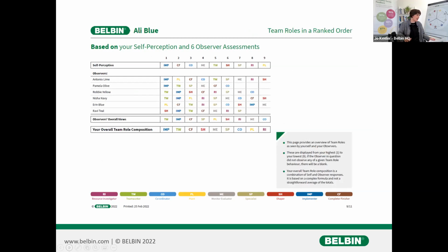And here, now towards the back of the report, what you can then look at is you can really analyze each observer. When it comes to self-awareness, understanding how others are seeing you, this is really important. This page is saying this is your self-perception from 1 to 9. Then these are each of the observers and which team roles they're seeing most of, number 1, least of, number 9. If they're not seeing any of those team roles at all, it is going to be blank. You can see with Ali here that actually most people are seeing most team roles. It's all quite filled in.